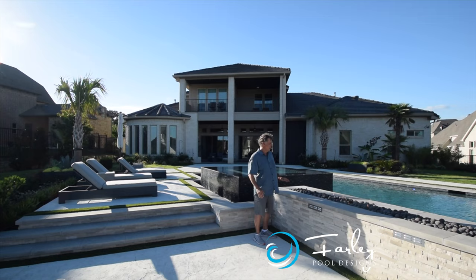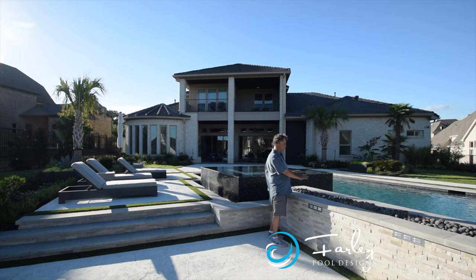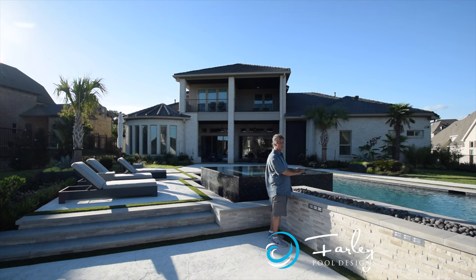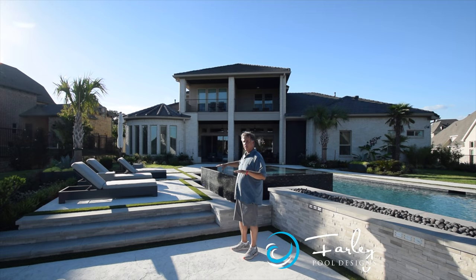There's a reason you leave lots of space between fire pits. Because in the middle of summer, when it's almost 100, you want your furniture to be a little farther away. But in the winter, you want to be close like this. The problem is, this is not winter time. Hot. Okay, so we've got some different levels here in the backyard, which work out really nice.